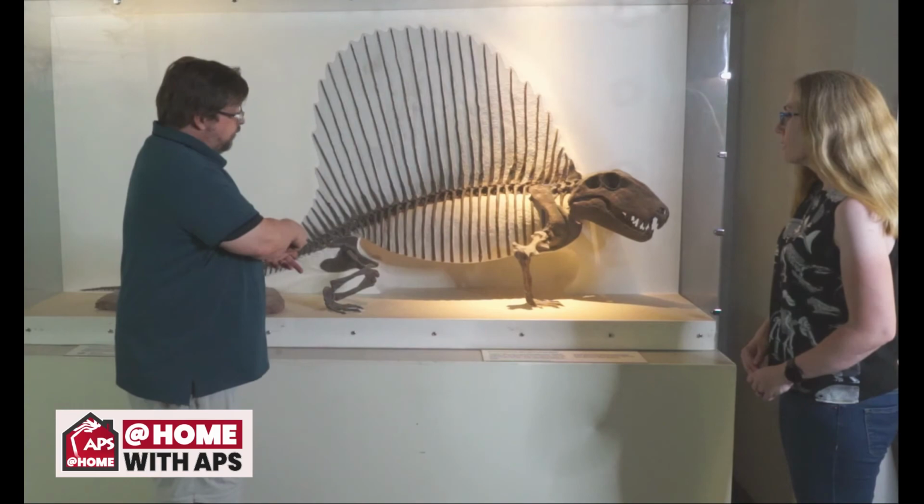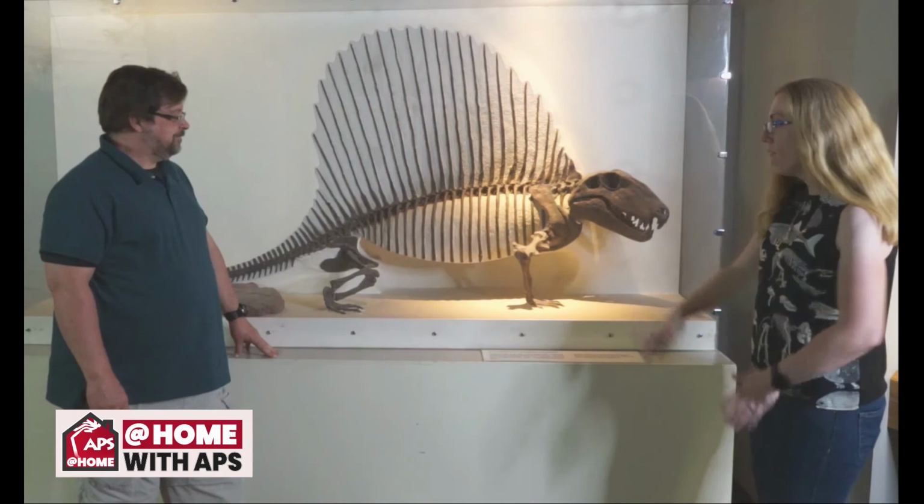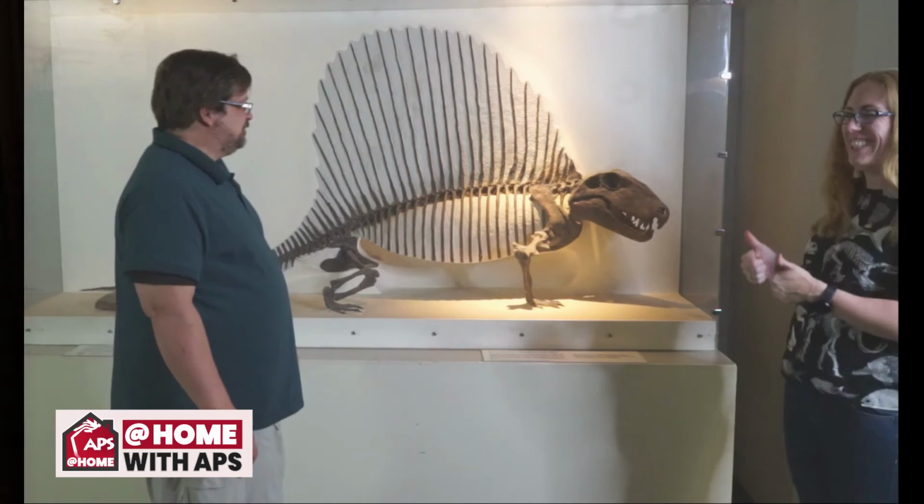So if I see another fossil specimen in the museum, and it does not have the straight up and down hind legs, it is not a dinosaur. That's right. Even if it's got those scary teeth. Awesome. Thank you.